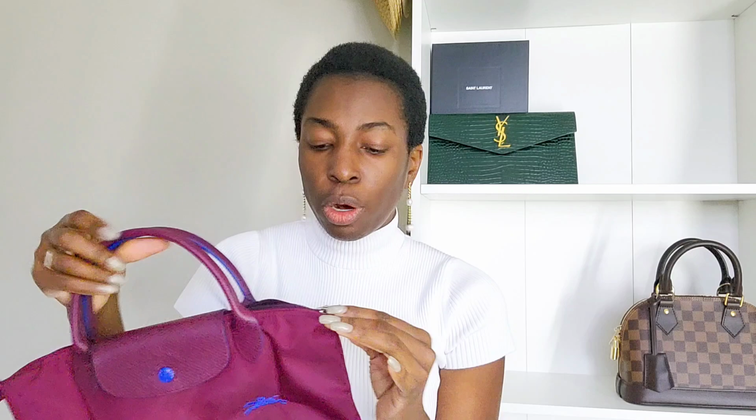So I bought this one. It's a small size top handle in this beautiful kind of purple red color. I'm not sure what color Longchamp calls this exactly. I use this exclusively as a lunch bag for work. It's not insulated or anything, but I just wanted something simple that I could use to carry my lunches with me, and this works perfect.